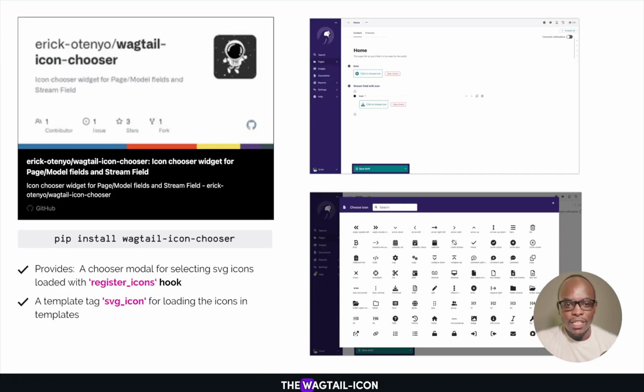Next up, we have the Wagtail icon chooser package. This is a utility package that helps us to select icons that have been registered on Wagtail using the register icons hook. These are SVG icons. And you'll find that in most sections, especially the snippets, we use the icon chooser to associate an icon to things like services that the NMHSs provide. So let's say a weather forecasting service, we want to associate that with a nice looking SVG icon.